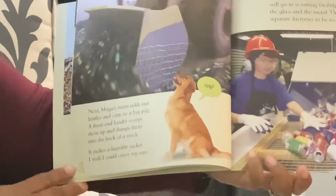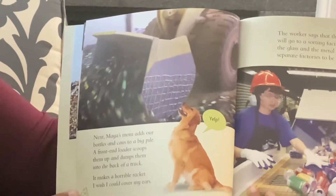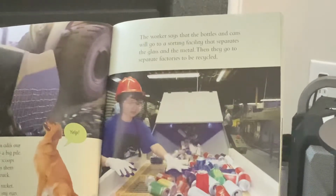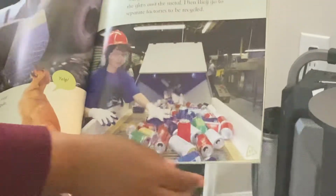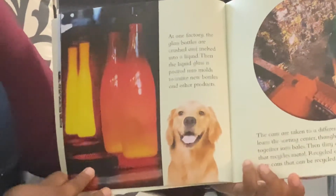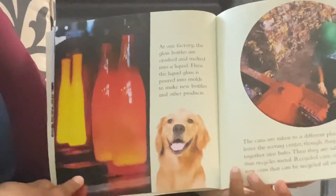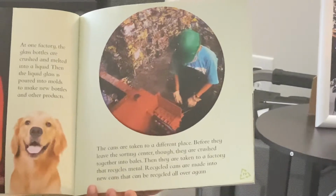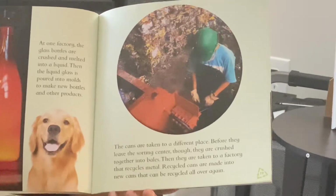Next, Maya's mom adds our bottles and cans to a big pile. A front-end loader scoops them up and dumps them into the back of a truck. It makes a horrible racket. I wish I could cover my ears. The worker says that the bottles and cans will go to a sorting facility that separates the glass and the metal. Then they go to separate factories to be recycled. At one factory, the glass bottles are crushed and melted into a liquid. Then the liquid glass is poured into molds to make new bottles and other products. The cans are taken to a different place. Before they leave the sorting center, though, they are crushed together into bales. Then they are taken to a factory that recycles metal. Recycled cans are made into new cans that can be recycled over again.